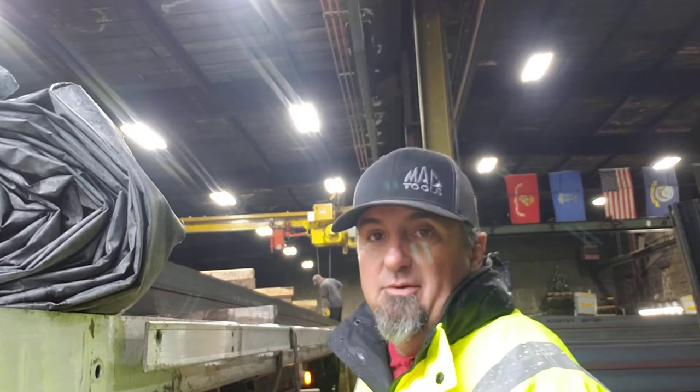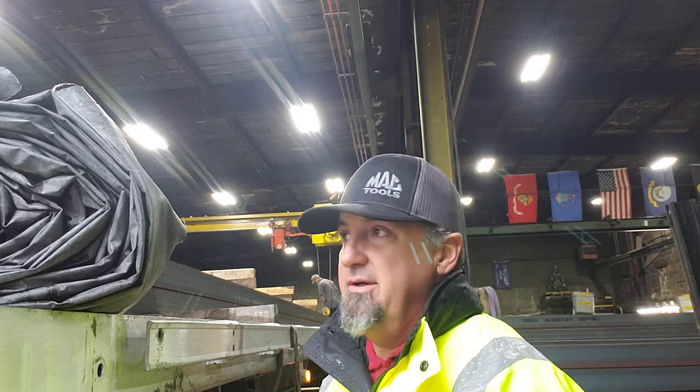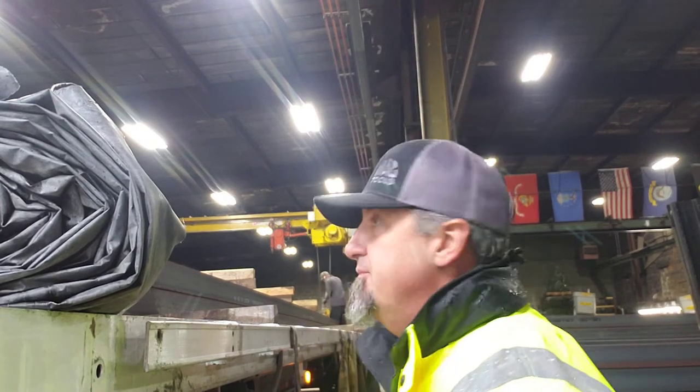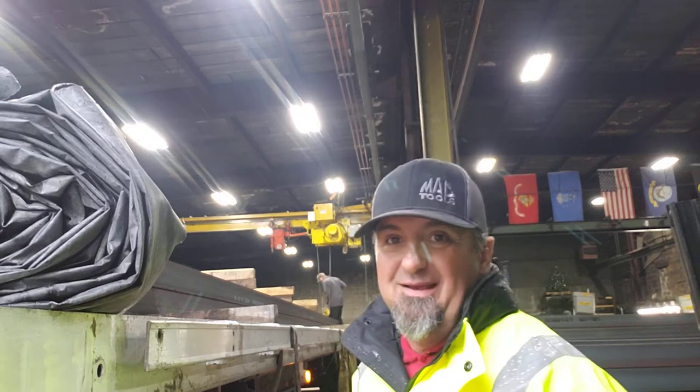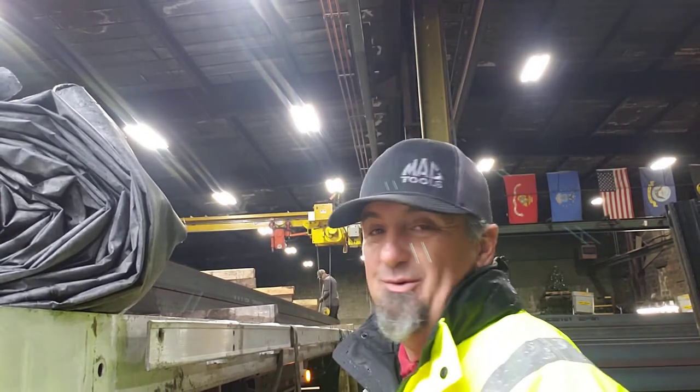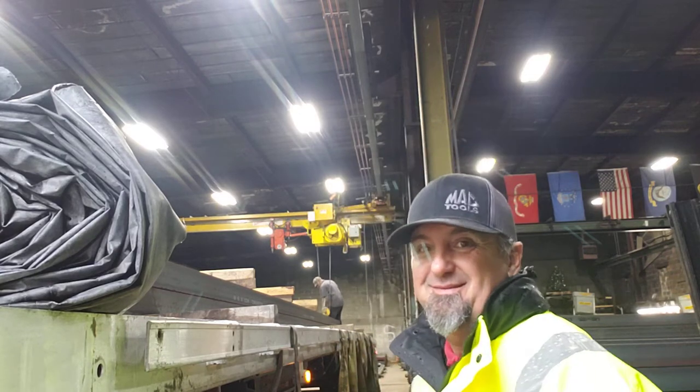The I-beams and channel go over here. They got pipe and tubing over there. It's a really cool place to be. Anybody knows me, I like old things. Old buildings, old cars, old guitars, old trucks. I like old.